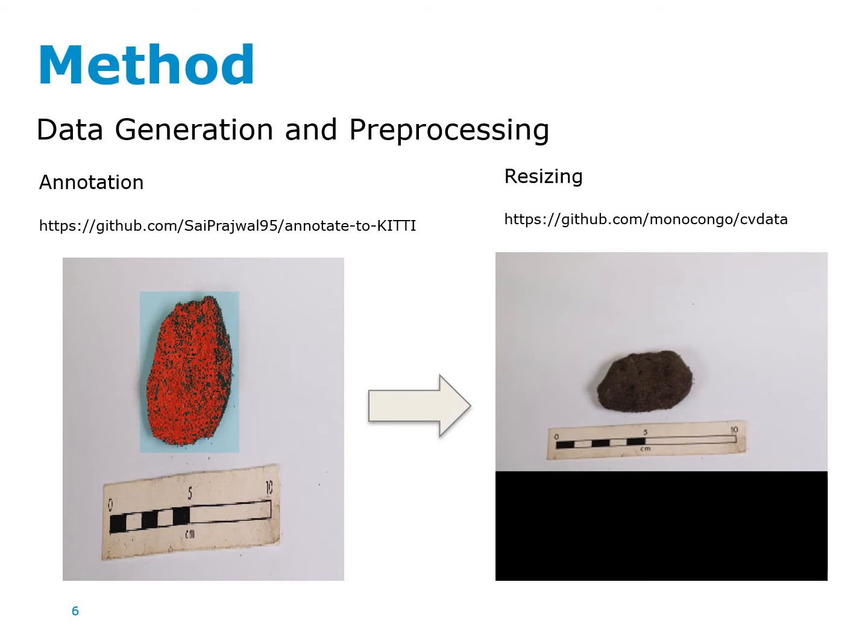My name's Sina, and I'll be talking about data generation, pre-processing, and the application of machine learning. Training data was generated using the open source Python program Annotate to Kitty. In total, approximately 5,000 images were annotated by manually marking a bounding box around each object. The object bounds and classification label were stored in Kitty format.